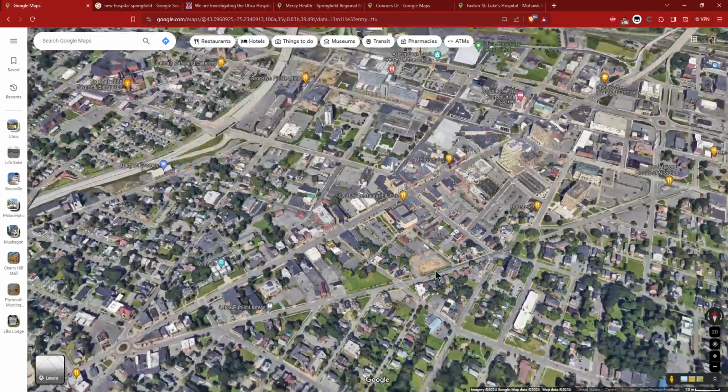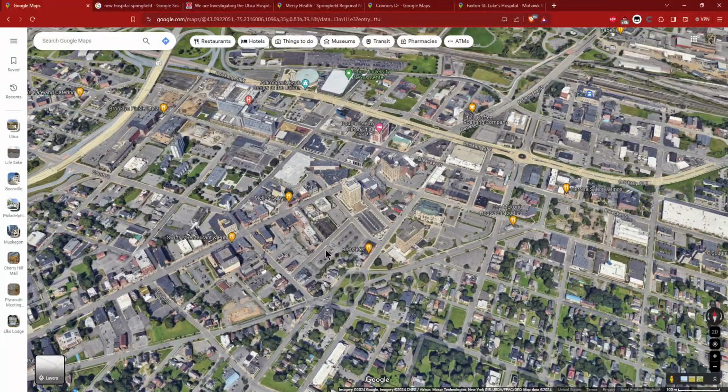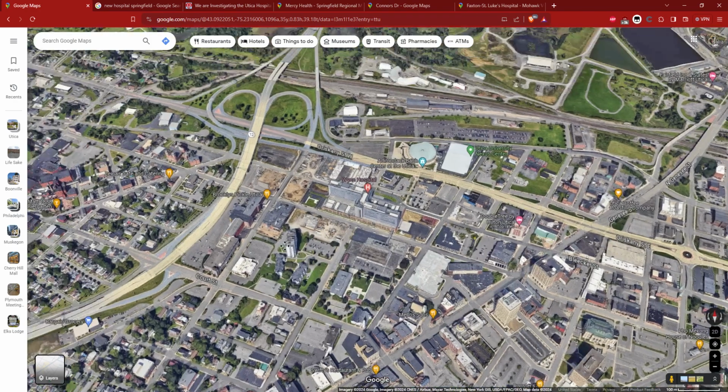I'm trying to think if that was all I had to say, but let's see. I mentioned this all being self-contained. I mentioned the fact, oh, traffic.